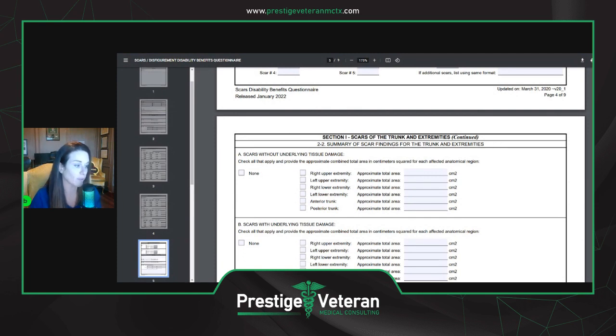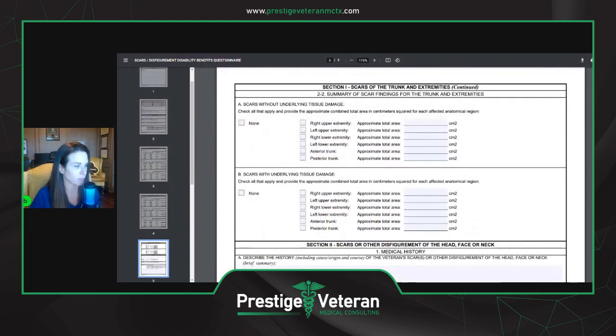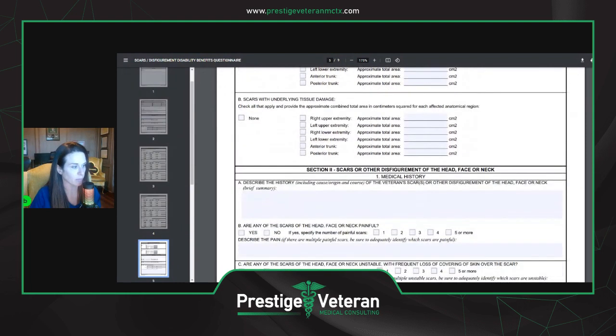So if you've got 5 scars on your right upper extremity because you had 5 different pieces of shrapnel hit you, they're going to approximate the total area. Scars with underlying tissue damage, same thing. This is all really, really important because it applies directly to what your rating percentage is going to be if they service connect you.